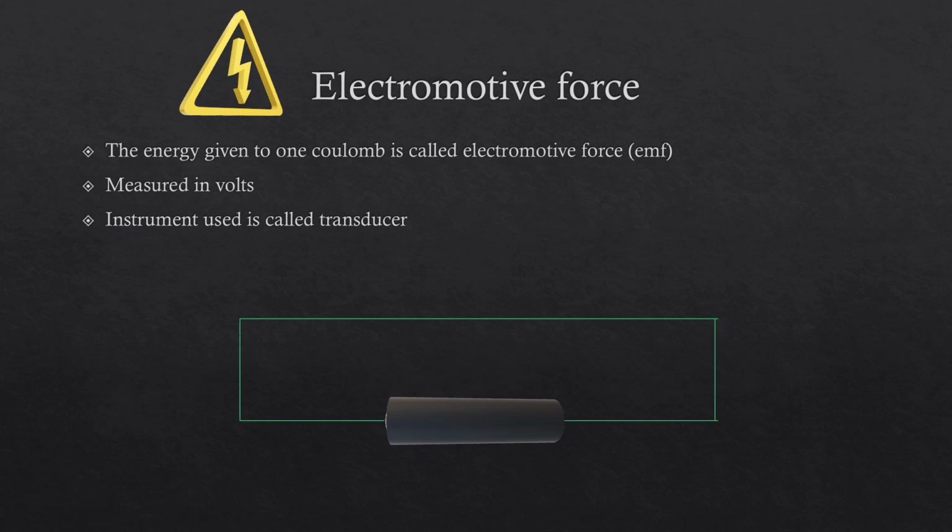So this is the easiest way to understand the EMF, and I hope that it is now clear to you all. Basically, EMF is what gives the positive charges to the positive terminal and negative charges to the negative one.